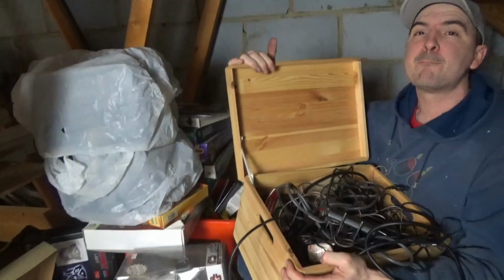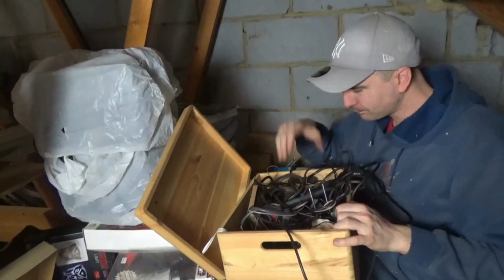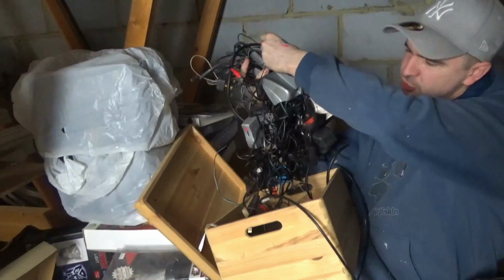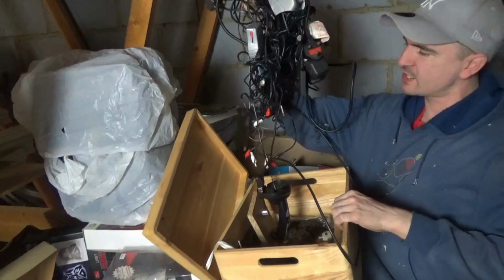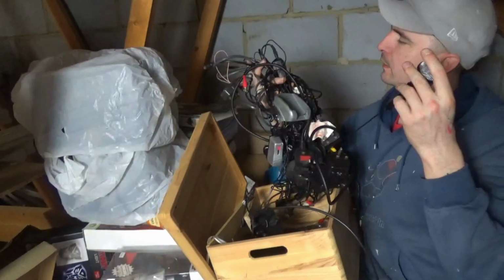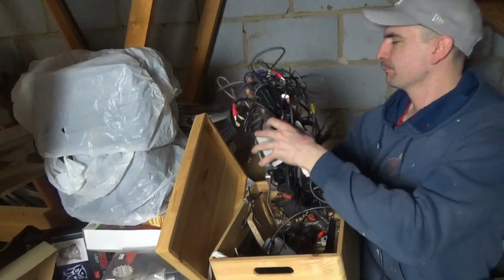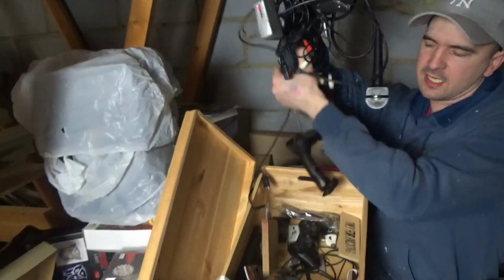This box is busted. It's made of wood, but the top has come off. Now, I can't see any reason for me to go through this lot. There might be an occasional thing in there which might be handy, but I don't see the point. There's so much there which I'm not going to use. Maybe the microphone, I might keep the microphone. But there are so many cables there, and I have no idea what half of them are used for. And if they've been in here for like 20 plus years, it's highly unlikely that I'm going to find a use for them.